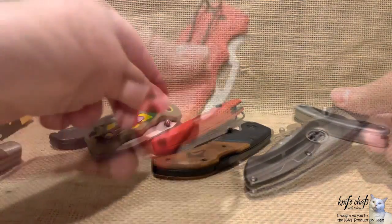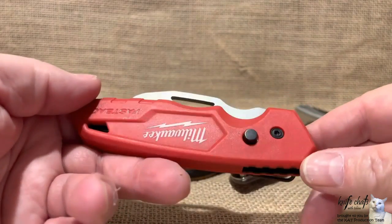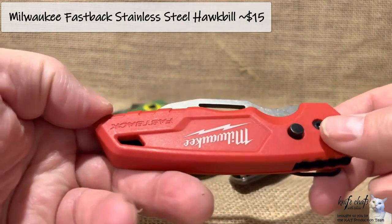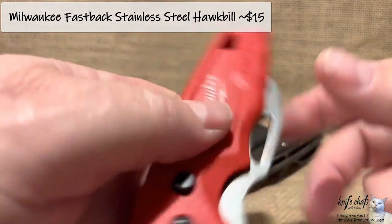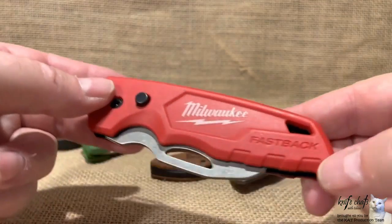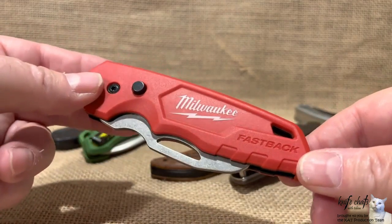Now, this is one of the last ones I picked up. I picked this one up about 2 weeks ago when I started doing some gardening, and it's like, oh, this is a hawkbill. And it's Milwaukee. I've heard of Milwaukee tools before. I know they're pretty decent and everything. And this is in their Fastback line, Milwaukee Fastback.